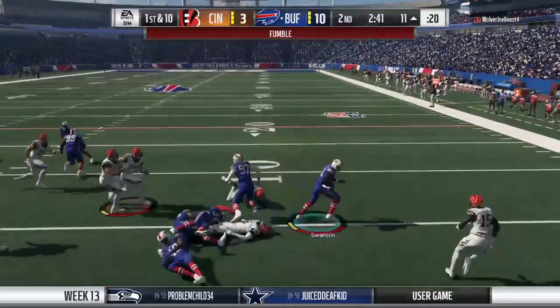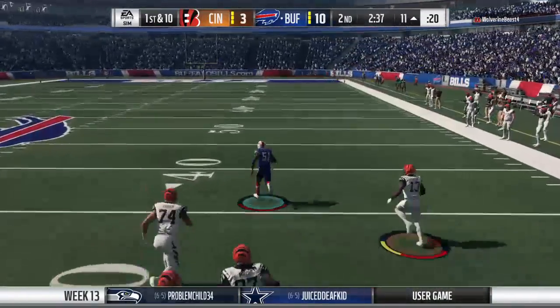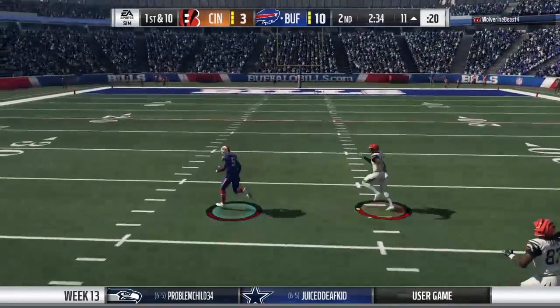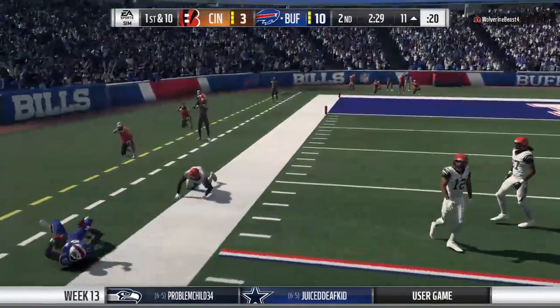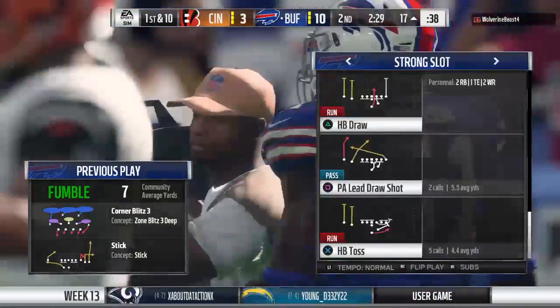Now a loose football. The ball comes out. Now this is picked up by the Bills. There he goes, right side. He's at the 50. He's at the 40. 30. 20. So the turnover forced and a wonderful job on a big return.